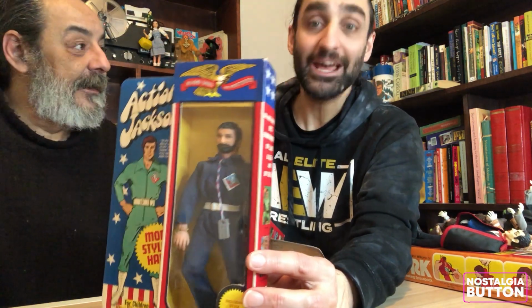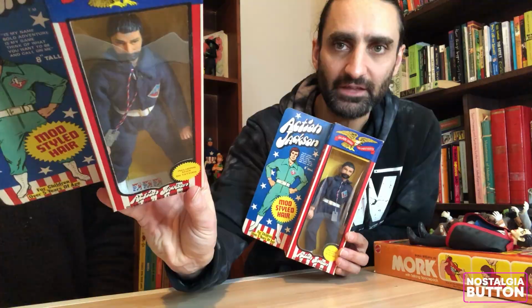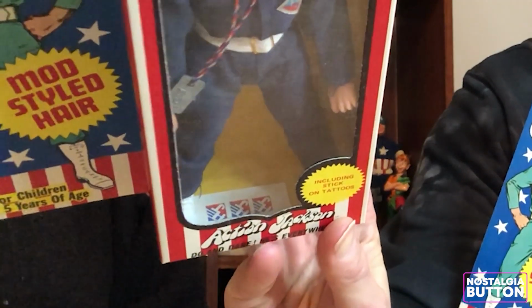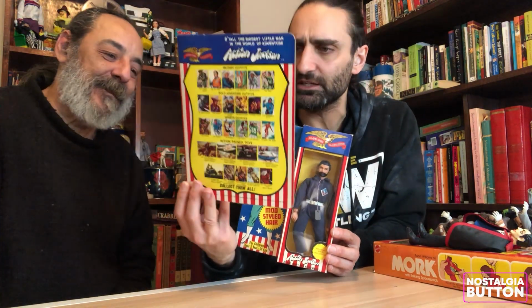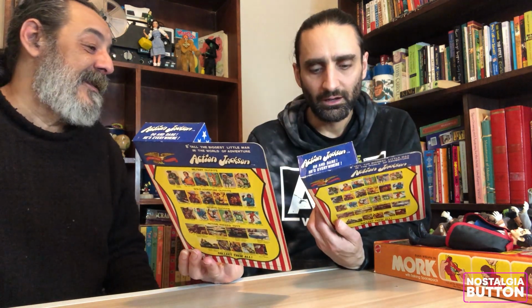Including stick-on tattoos. Yes, so in the boxes you'll see there's little sticker packs. Oh my God, it's in the bottom. Yeah. Look at that, there it is. The very bottom of the box. There's the stick-on tattoos that you would put on his body. Well, you could stick them anyway. They were just little stickers, basically.